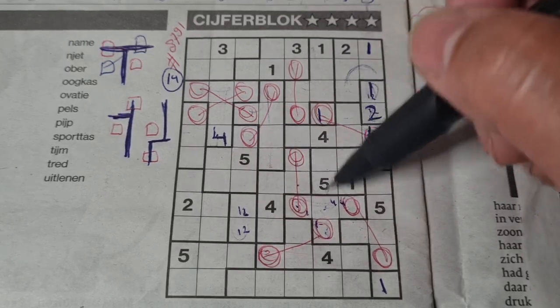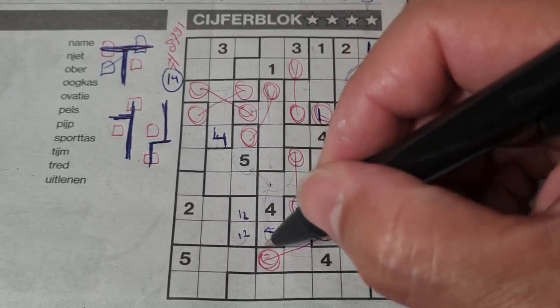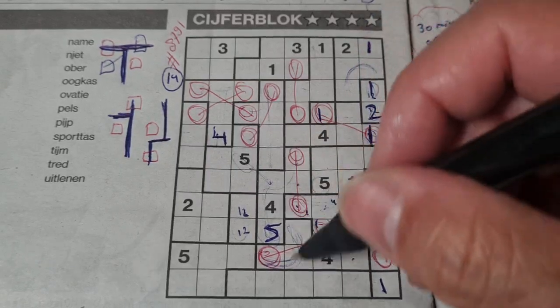Well, these two boxes can be 5. That box can be a 5. So one box left for the 5 in this area. Supposed to be here. These three boxes surround the 5 can be 5. So one box left for the 5 in this area.